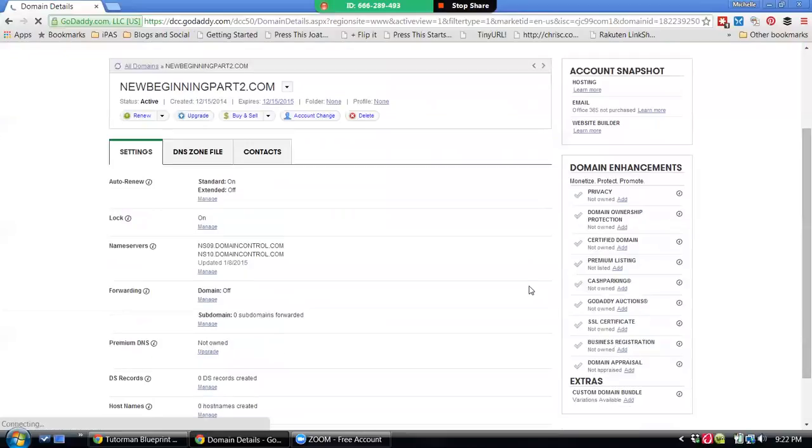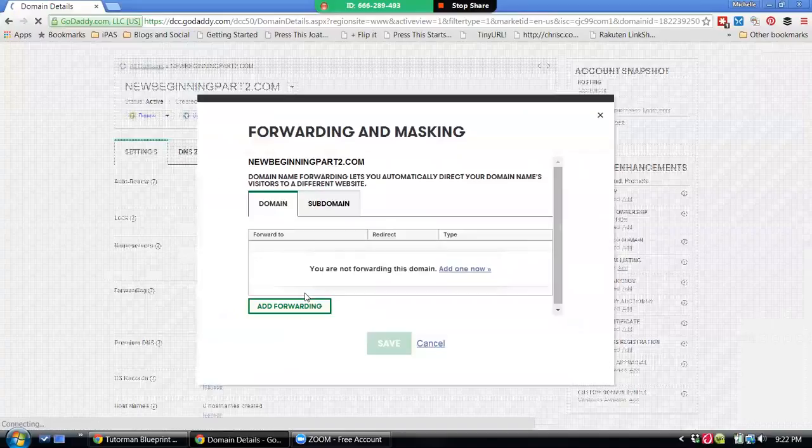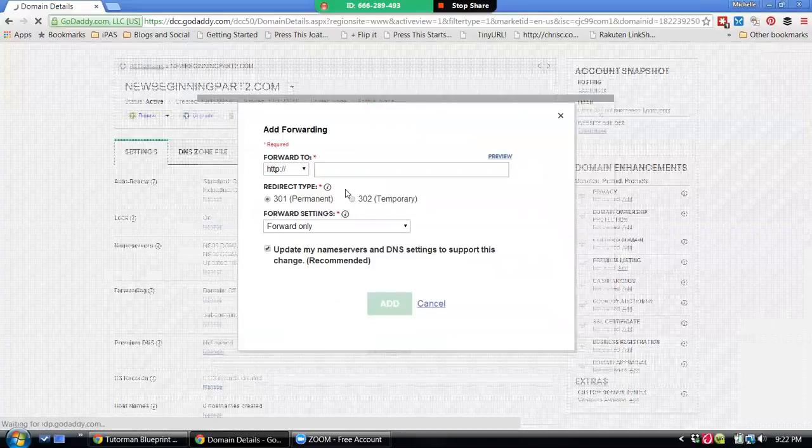And it's not. So we can choose to have it forward. And so we would click add forwarding. And this is where we would put the URL of the long name that we want to shorten by using our domain name that we already purchased.